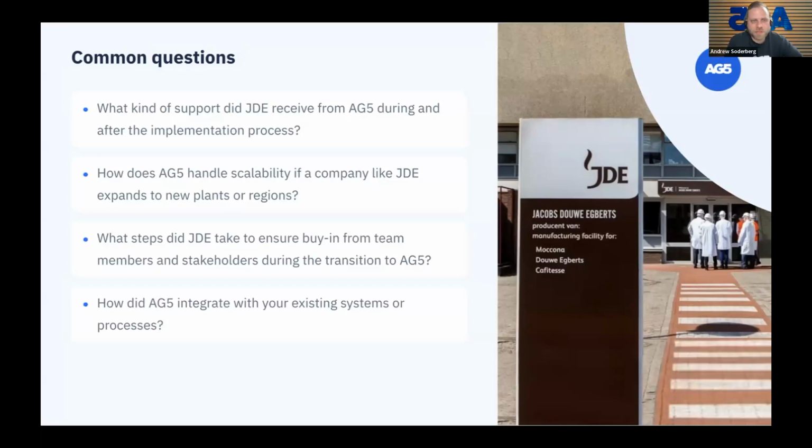Thanks, Martin. I'll take the second one here. We often get asked, going back to a question from earlier, do we have to be of a certain size? What's it like with larger or smaller companies? So, in an AG5 instance, you'll have a repository. Often that's based around a location. For example, JDE Velasca has their own repository, and all the information is stored there. Think of it as a bucket: each repository is a bucket of data. And larger organizations, such as JDE, have several buckets for different locations.